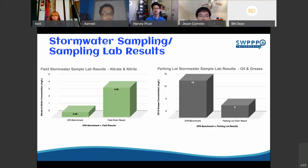Next, we have oil and grease. The type that ends up in the oceans are commonly found from parking lots and roadways. Cars that are poorly maintained will produce the most. One major effect oil and grease has is it tends to float on the water surface, but can also adhere to plant life along their path, reducing oxygen production for the plants. And to your right is the parking lot stormwater sample lab results. Our parking lot drain is well below the benchmark and is safe by 10 milligrams per liter.